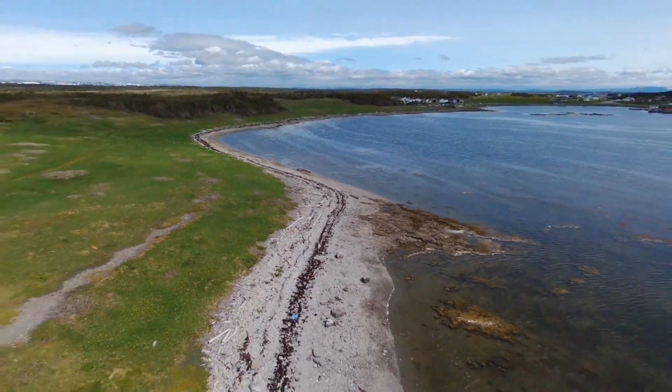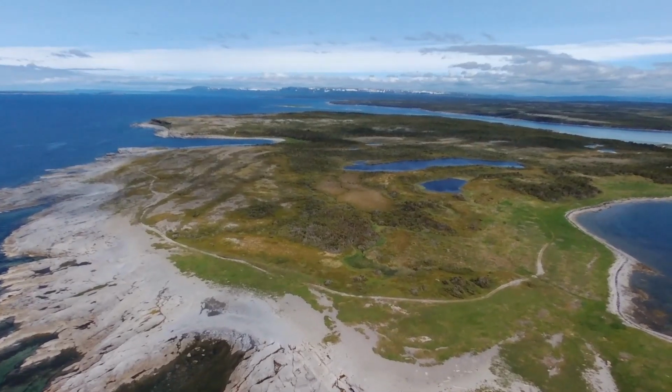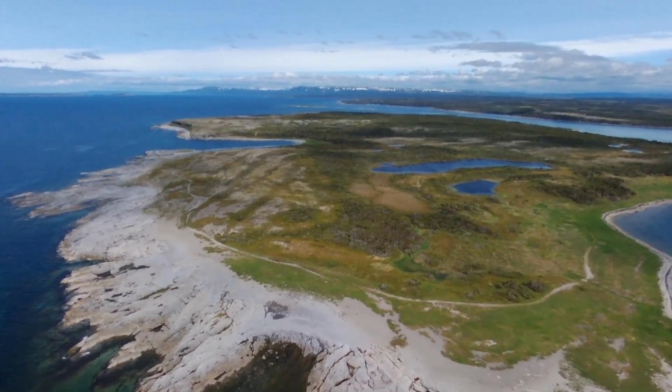The first part of your hike is following a well-established path to Barbace Cove. You may meet some visitors along the way, but the second part of this hike will be just you.